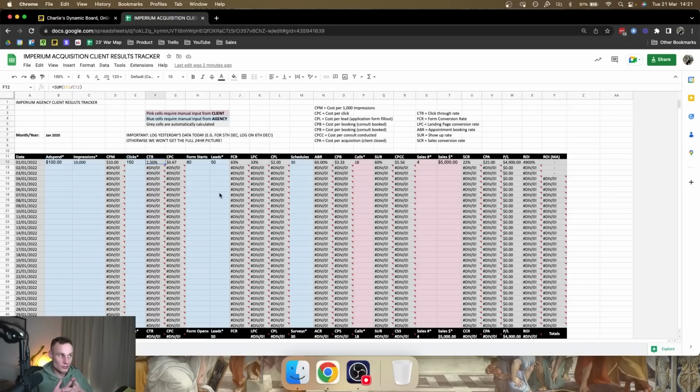I would suggest you use it for all of your clients, and this is one of the reasons we got such good results for our clients, because we always had the data. If there was a problem or if clients stopped getting results, we could see exactly where the bottleneck was immediately. Then we could look at the glass bottle that is this spreadsheet. We could point and say, there is the problem.